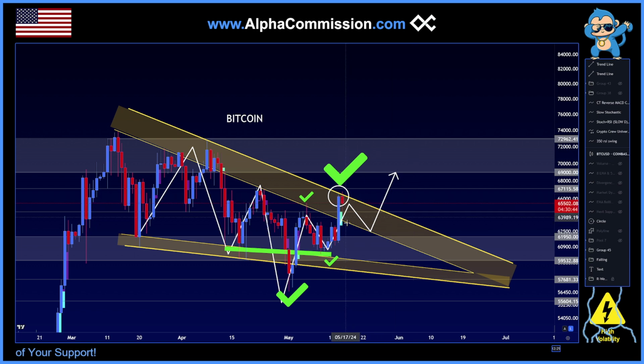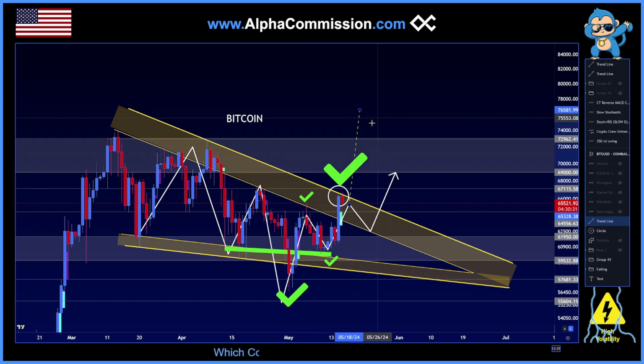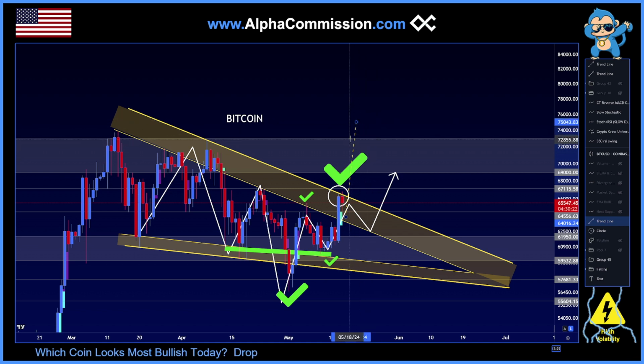Guys, we do expect a little bit of a pullback on this. Similar to Solana, we've got that kind of left shoulder, head, and right shoulder pattern going on. If we do take a measured move off of that one, it maybe suggests we're going to have new all-time highs here, maybe even 75K is perhaps the target off of that inverted head and shoulders there. But I'm not really 100% convinced that that's the move that's going to just happen right away.